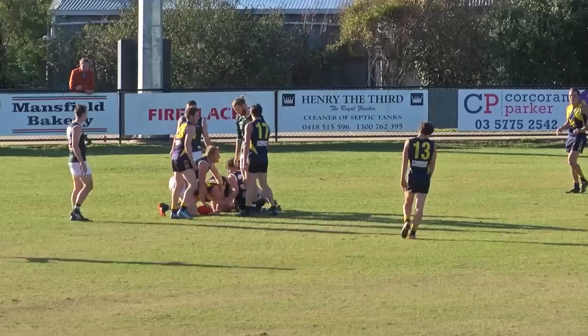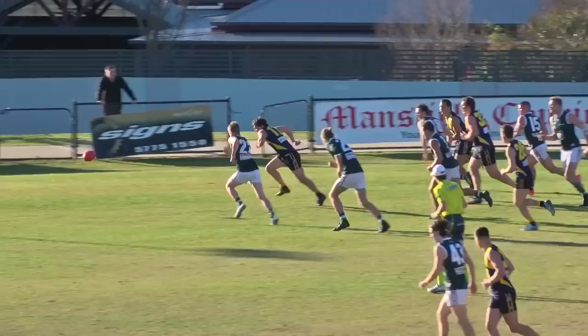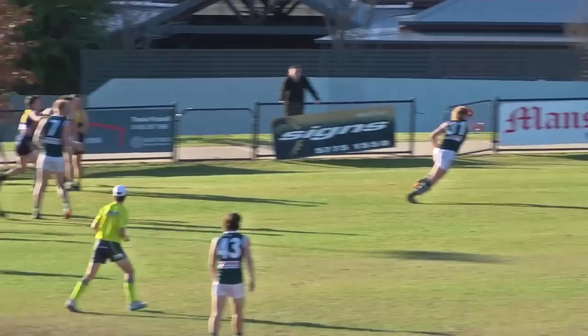Right half forward flank. And the ruckmen are pointing. Yes, I'm in the ruck. And away they go. Battling hard in there is Rossi Brown, forcing the ball forward into the pocket. Yeah, plenty of Echuca players back there. There's four or five of them there. Sheehan picks up the loose ball. Quick kick goes inside attacking 50.